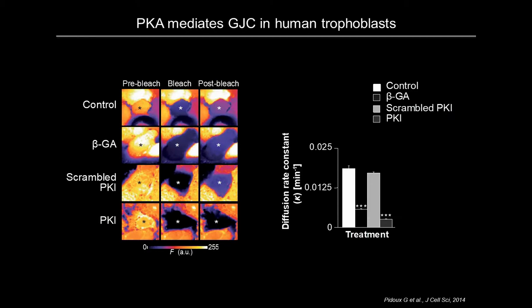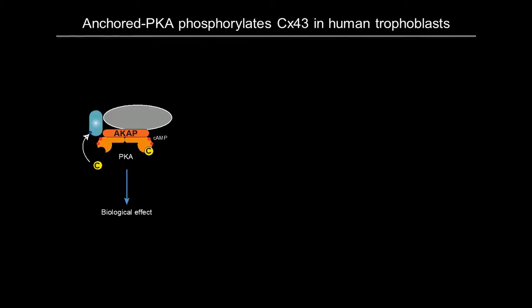What about gap junction communication? Here the cells were treated with beta-GA, which is a classic inhibitor of gap junction communication that blocks the communication compared to the control. Here the cells were treated with scrambled PKI and stimulated with ACG, and we were able to observe communication between the cells that is completely blocked or abolished by treating the cells with PKI. So PKA mediates gap junction communication in human trophoblasts.